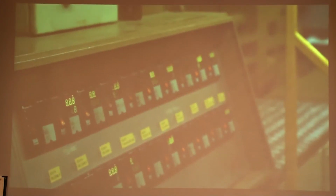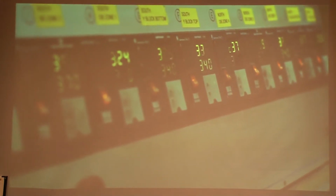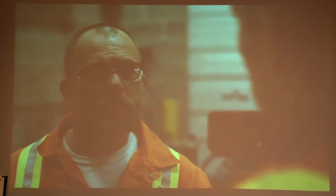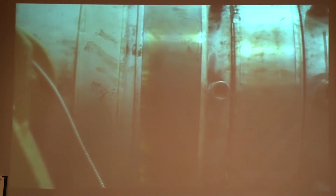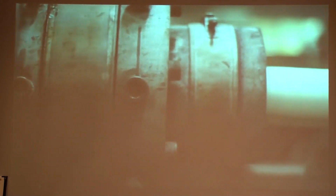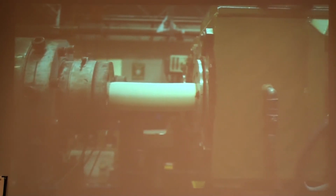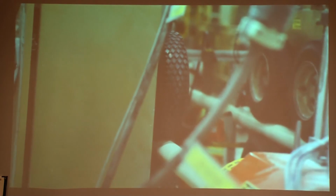It's fantastic. It's made my job a lot easier. We're having less scrap rate, we're having higher up times, and it's a lot safer. Once all the downstream tooling has been completed, the line is restarted, and the process of stringing up the line begins. In some cases, we can be back up producing product in as little as 30 minutes.